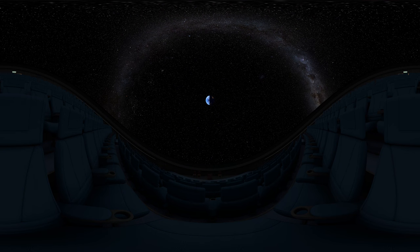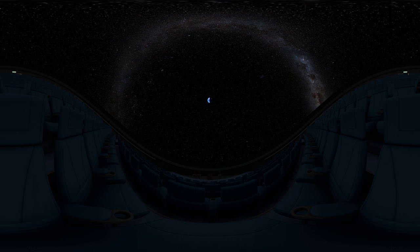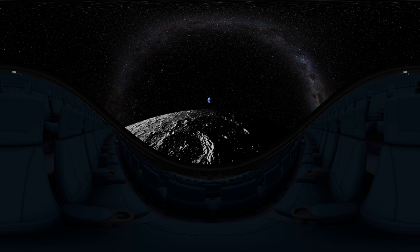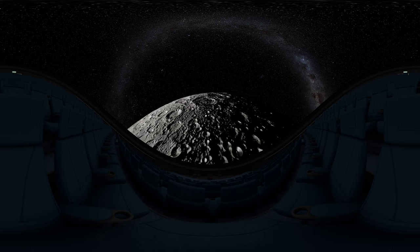On the International Space Station, astronauts are only 250 miles away from the surface of the Earth. But if we want to send people to the Moon again, that's a massive journey of nearly 240,000 miles.